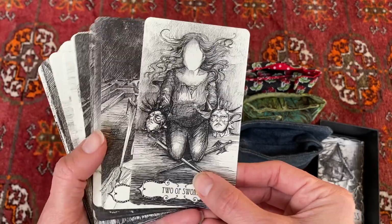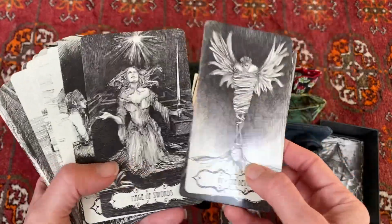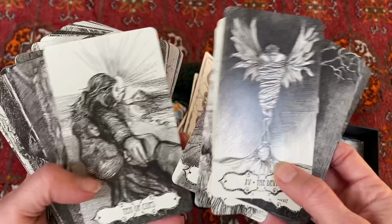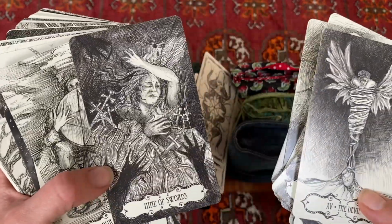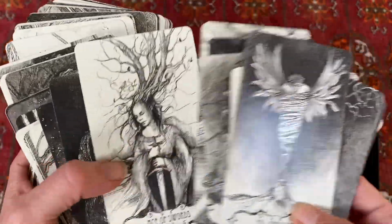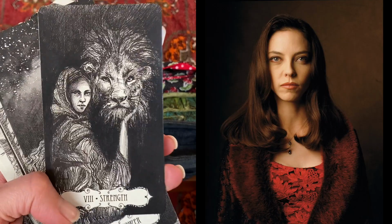And I feel like there's more of a light and darkness balance in here too. I mean, there are no cards in here that I consider particularly dark and shadowy. There's a lot of feeling and depth in here though. I feel like this deck can see me a lot where I'm at. Oh, this is the Drusilla card. Buffy fans, I'm telling you, it's Juliet Landau.